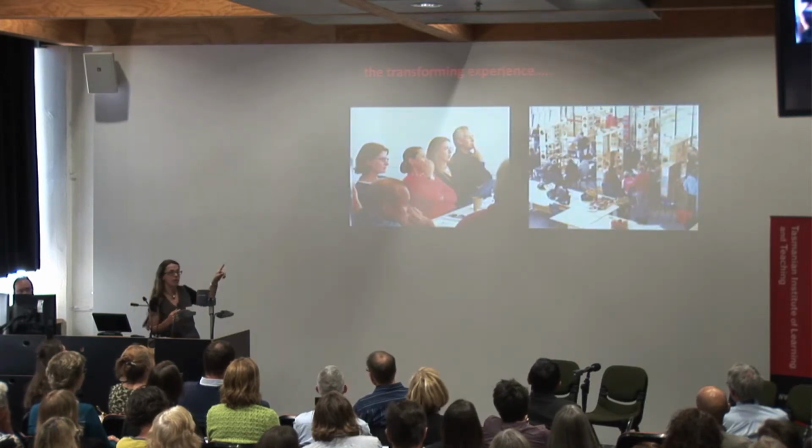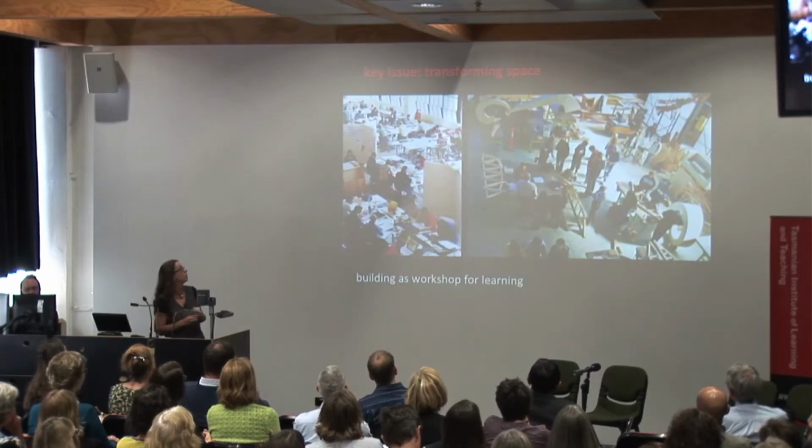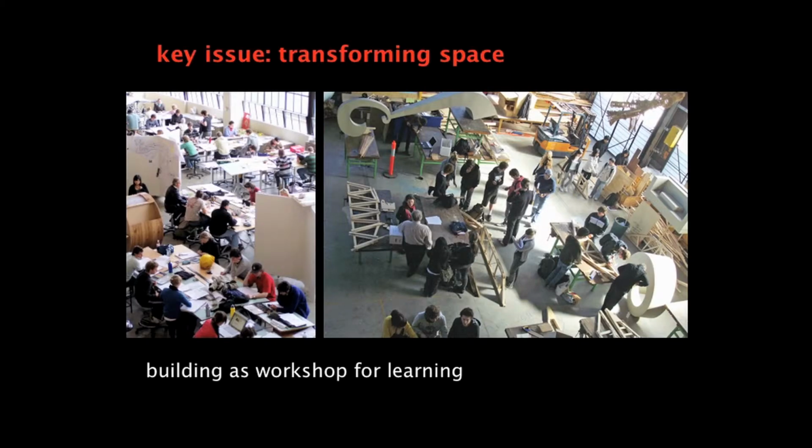I love this photograph that Louise sent to me to remind me of what life used to be like when we were actually in crits at the old Newnham campus. So there's me, if you don't recognise some of my colleagues listening to crits. And then a photograph of a more recent studio crits environment, which again might be more acoustically challenging, but certainly you don't fall asleep.